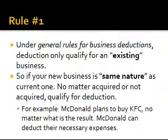For example, let's say McDonald's plans to buy KFC, so McDonald's spends some money on the investigation, on reviewing KFC's running status or whatever. No matter whether at the end McDonald's purchases KFC or not, the total expense McDonald's spends is probably qualified for the deduction.